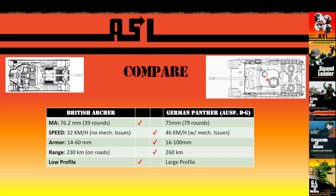In terms of armor, again, the German Panther on paper has the advantage, with the thickest armor being 100 millimeters as opposed to 60. Range in terms of mobility, 230 kilometers on roads for the British Archer, and the Panther has an extra 30. Now, another great advantage that the Archer had was a low profile, making it a very hard target to hit, whereas the Panther showed up on your sights as a large target, which was probably easier to scope in, even for a gunner that's a little bit more challenged than your typical Cunningham, that was an excellent gunner and excellent at setting its targets.